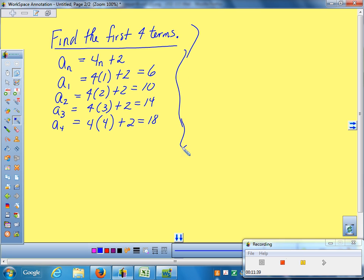The second way they can ask you to do this is what's called a recursive formula. We saw a recursive formula question on the new math assessment. Mr. Thomas and I both went, oh, really? I was shocked to see something like that on it.